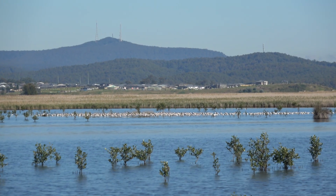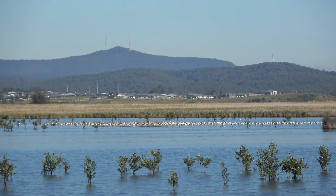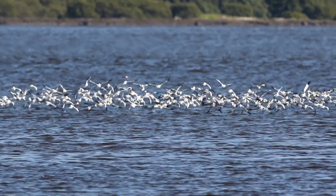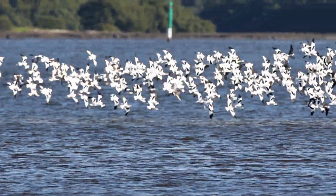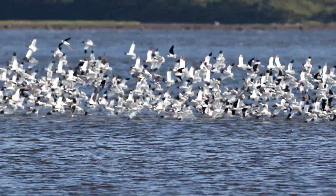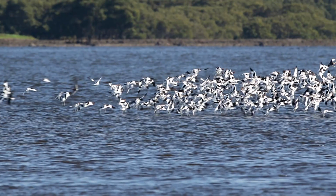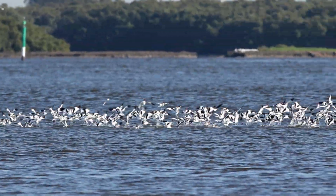Back at Hexham Swamp there is another high tide roosting site under the shadow of Mount Sugarloaf. A small sandbar that allows the birds to rest. More birds flying into roost. On this occasion, some of them have landed in the water. The reason for this was a raptor alert.